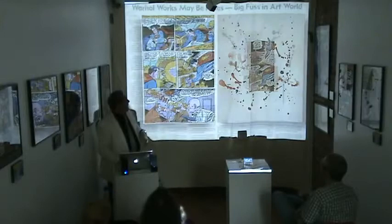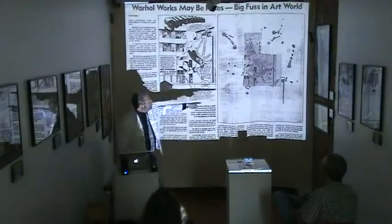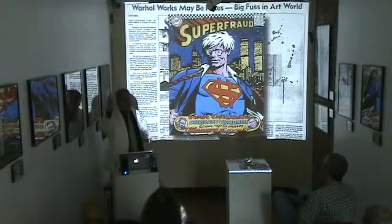A friend of mine, a comic book fan, his sister worked for the San Francisco Chronicle, and they wrote up this story. Again, 1961 collage, 1964 comic book. I then worked up this image and literally took it around to every major newspaper and media outlet in New York City at the time, the Village Voice, some of the art magazines.